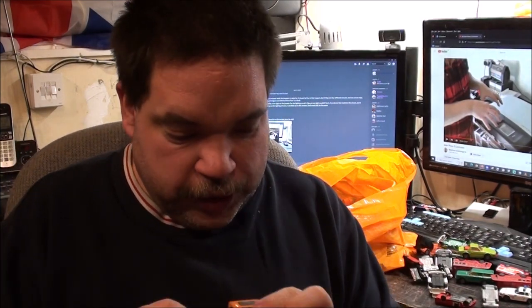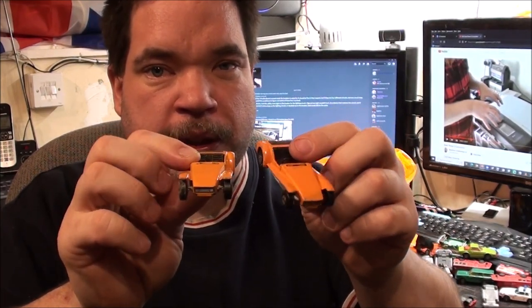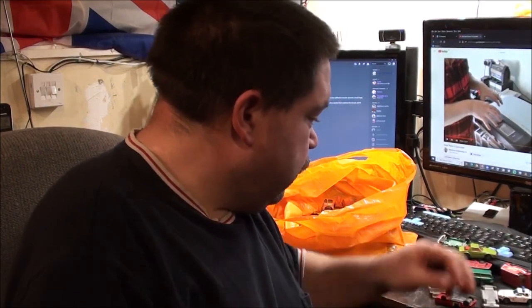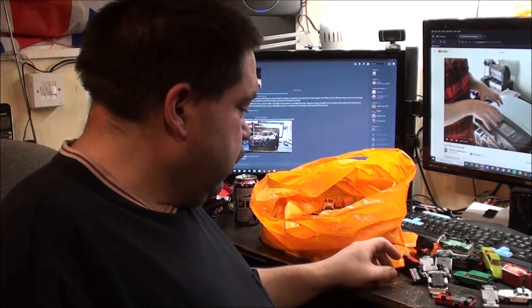Two of these, I've actually got another one or two of these somewhere else as well. They've all got the windows missing. And there should be a sticker on that bonnet as well, and that's missing on both of these. Which I needn't have bothered buying these, and I'll show you why when we get into the bag. I've got a couple of Corgi ERF fire tenders, which will go in my scrap box, because at some point I would actually like to build a scrap diorama using such toys. At some point.